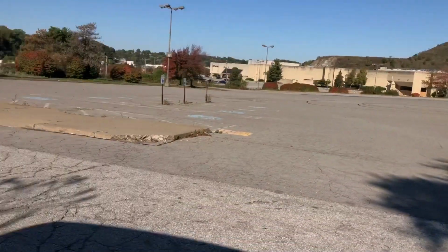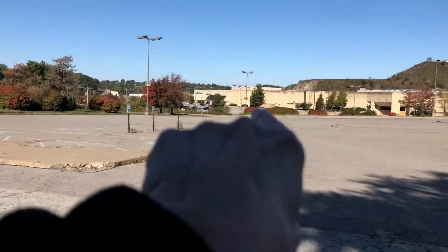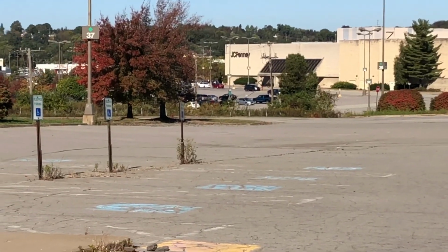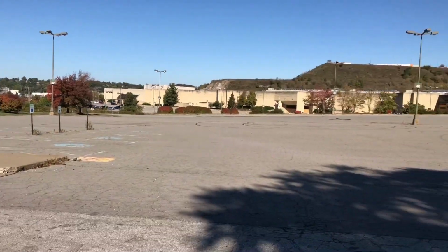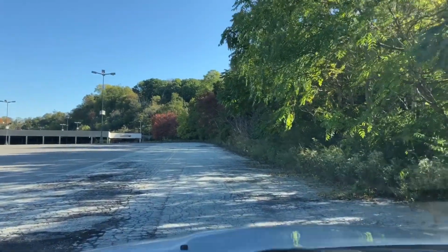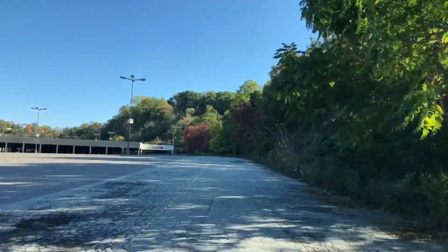You can see the park and ride is now changed to way over there, over by JCPenney's. That's why all the cars are over there. Let's keep driving. This is definitely getting more overgrown.